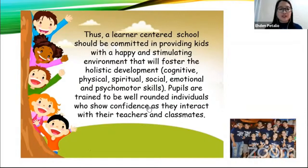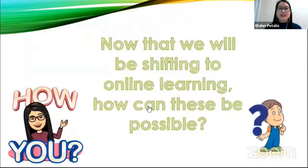Ayan po. Okay, now that we will be shifting to online learning, how can this be possible? Paano na? How are we going to integrate a lot of play? How are we going to show our tender loving care to our pupils? Because we know sa preschool, mas gusto nila yung the teachers are touching them, hugging them. How are we going to do that?